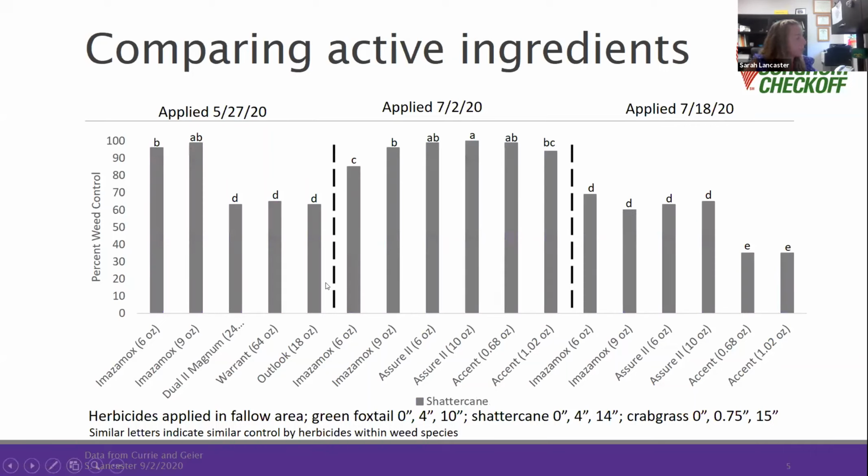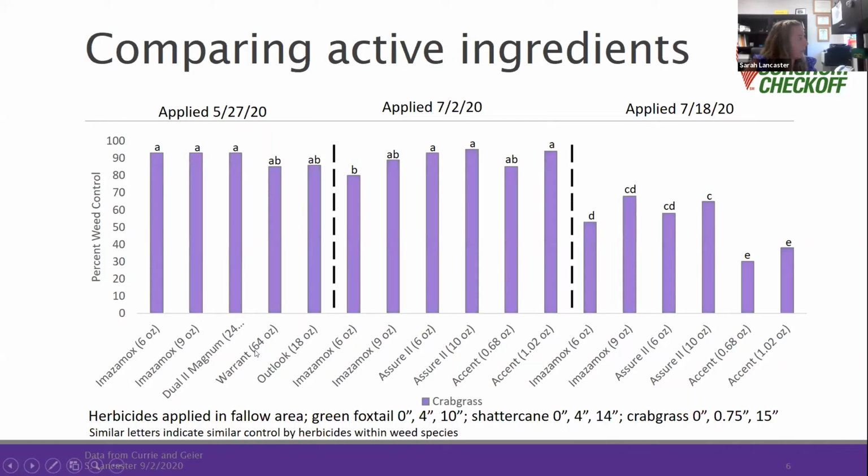choice there. Moving to shattercane, again, the imazamox was giving us better control than some of those group 15 products, so something to think about there. However, it wasn't as good applied post on the shattercane. And then for crabgrass, there were no major differences in terms of herbicides applied pre, but when we went to that early post application, the Assure and the Accent were providing a little bit better control of the crabgrass post.